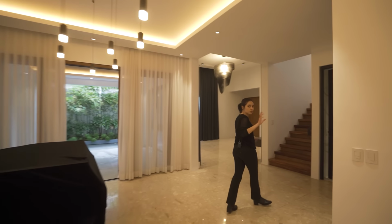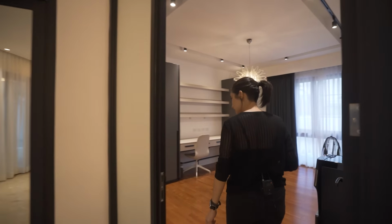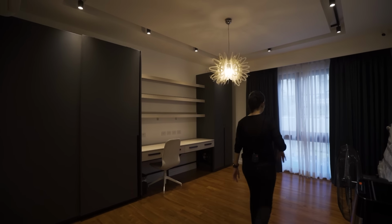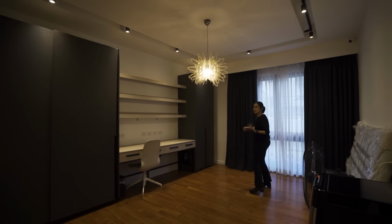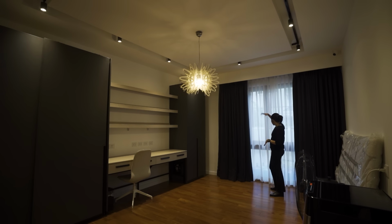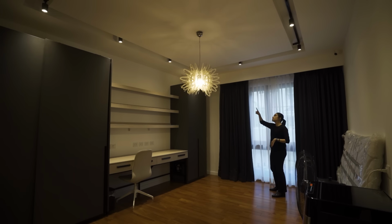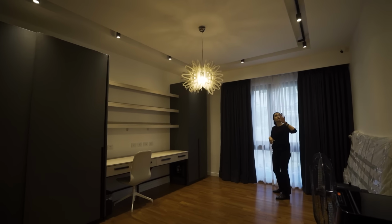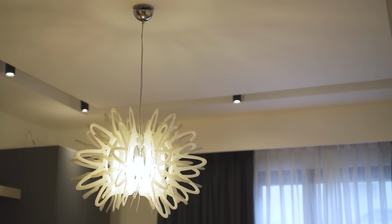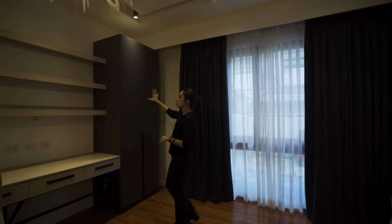So, from the dining area, we have access to one of the rooms, or in this case, the den or the office. So you have lots of room. You have high ceiling. Track lights all around. I love that. It's recessed though. Then you have a huge window for natural light. Then may built-in na storage and shelves and a desk. So again, perfect for office use.